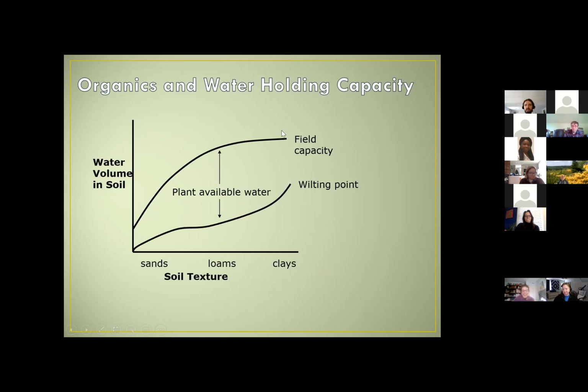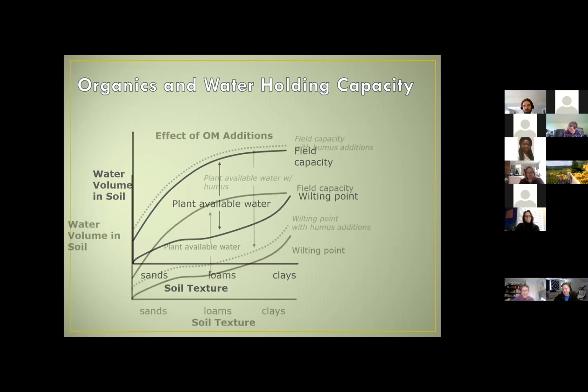So you can see, even though clay holds the most, it doesn't have the most plant available water because the wilting point's so high. Sand has the least plant available water because it just doesn't hold very much water at all. Loams have the most. If you've got a loam, you probably have pretty good water holding capacity. But again, with texture, there's not much you can do to change it.